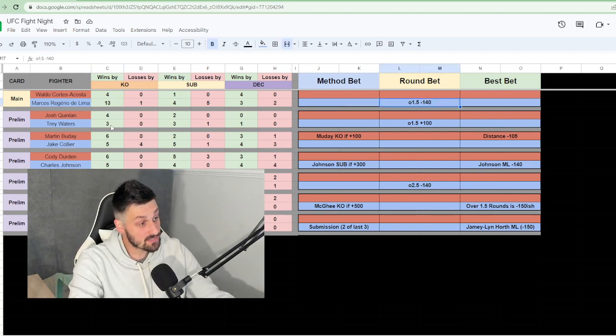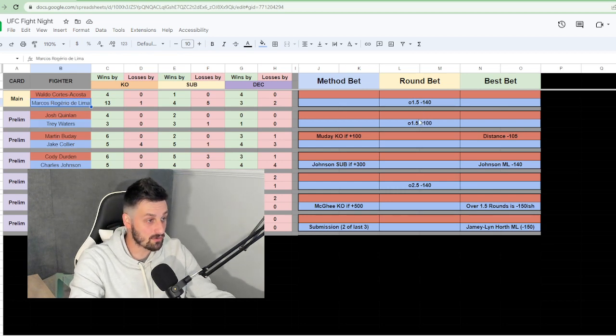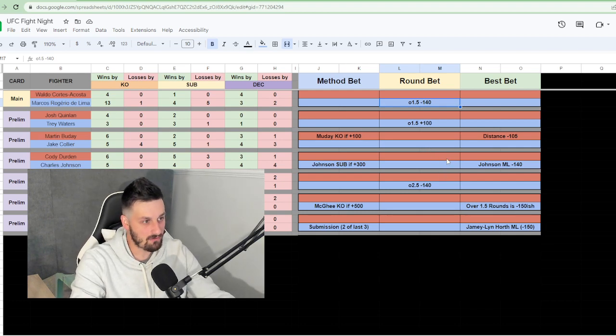So again, same principle on this fight and this fight. Two guys that are going to respect each other's power. Over 1.5 at minus 140. It is what I could come up with as far as bets for this.